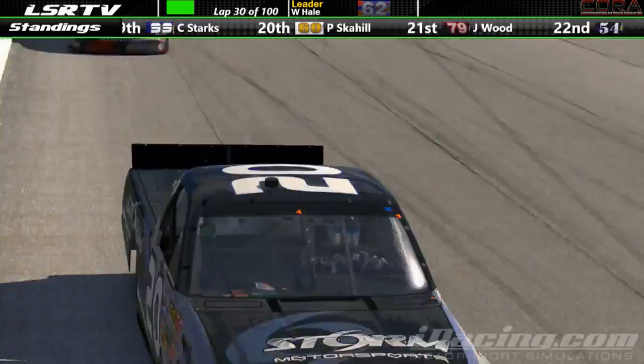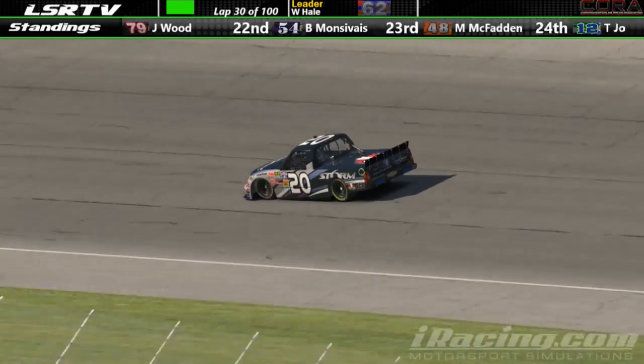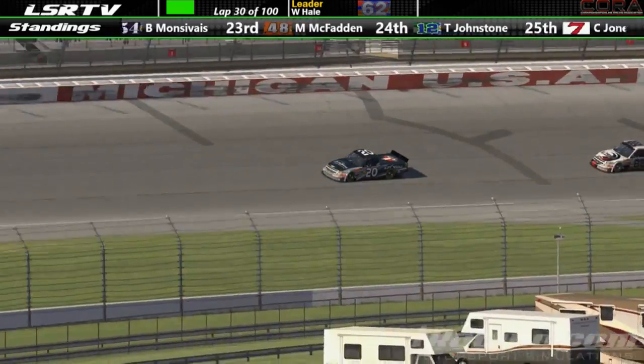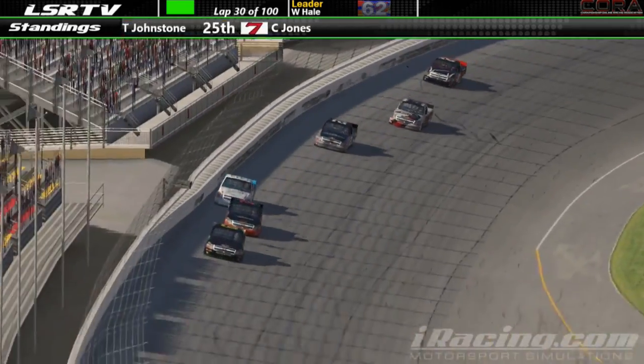I'm going to send it to Aaron. Aaron, do you see any real battling going on anywhere on the racetrack? It seems like most of the field is singled out around the speedway. Everyone seems to have calmed down for the most part.